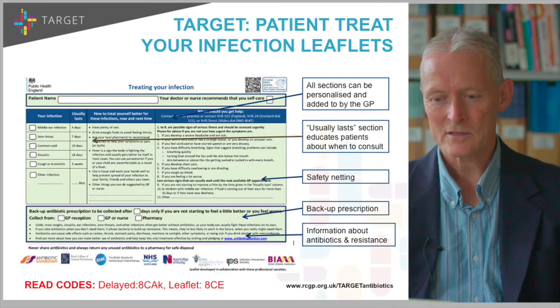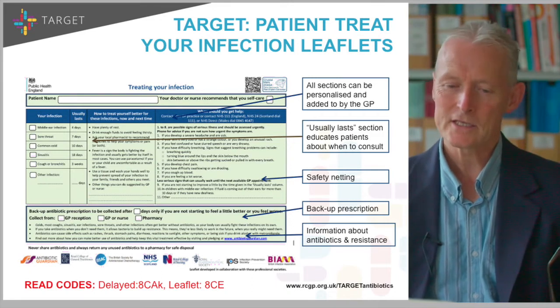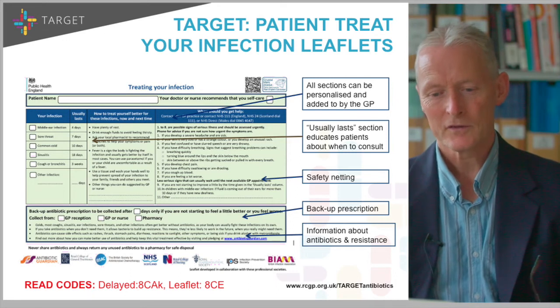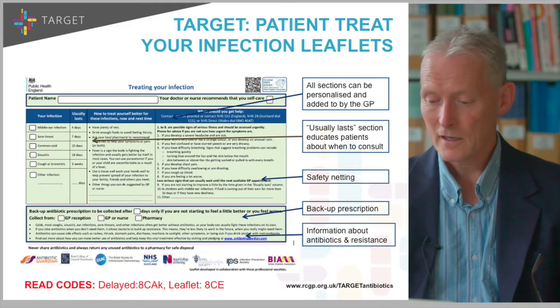and information about antibiotic resistance. So what I quite like doing when I've got these, either a booklet or something like this, is to go through it and point to the patient when you're talking about the different things. So you're signposting them to the different bits of the leaflet. They take the leaflet home, you've given them concrete advice, a rather nice thing to do.